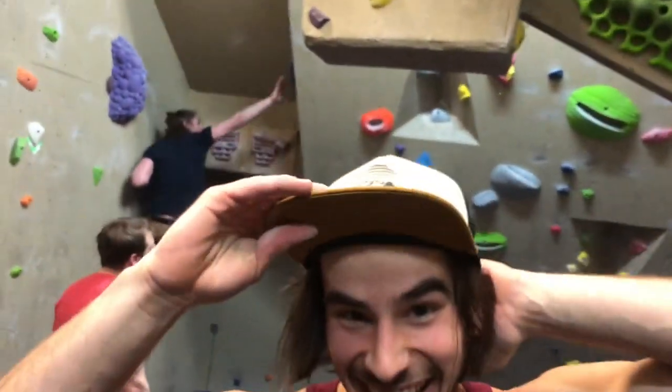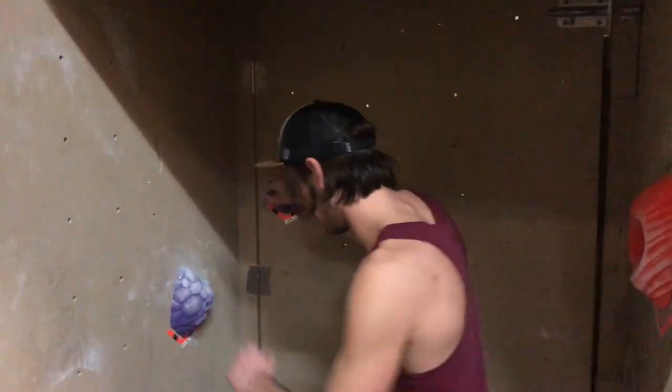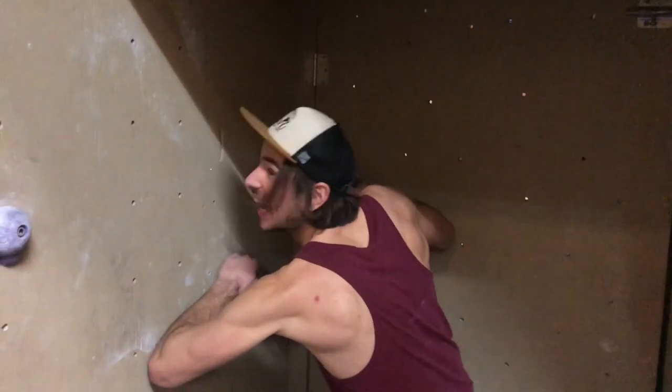That's kind of tight though. This route starts on a door, which is dope. Someone climb it. That's all I need to say. Enough said.